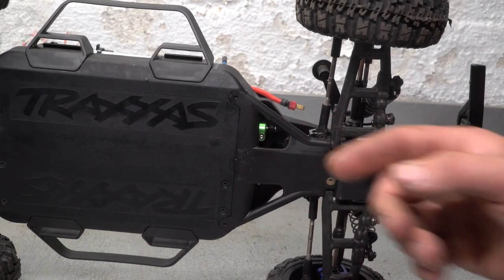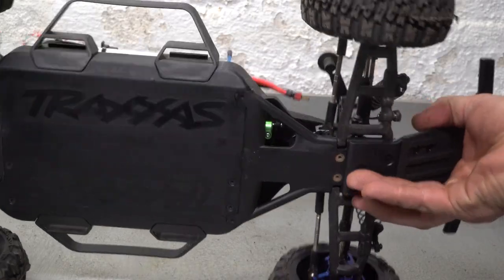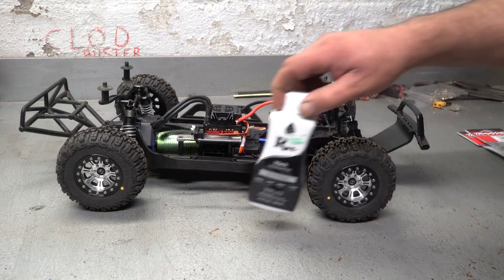Right there you can see the GPM aluminum steering horn. And it comes with the steel turnbuckle. I got that in green. I don't know why. I just thought it would look cool. LCG chassis conversion kit. And I dyed it black with the red dye.